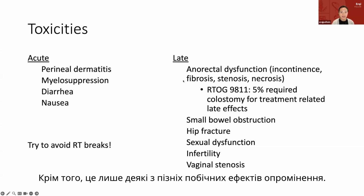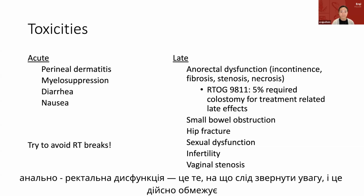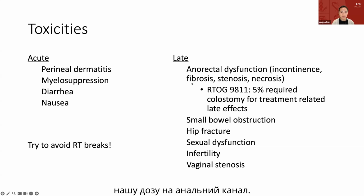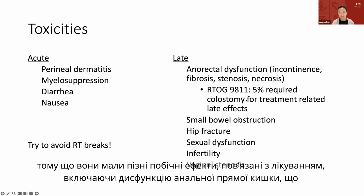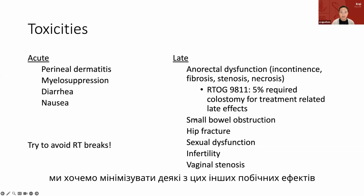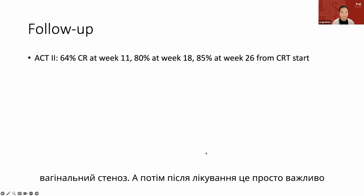And then these are some of the late side effects of pelvic radiation. Anal rectal dysfunction is something to watch out for and really limits our dose to the anal canal. Just note in one of these trials, 5% of patients actually ended up needing to have a surgery and a colostomy because they had treatment-related late side effects, including anal rectal dysfunction. So this is something we want to minimize. And then some of these other side effects with pelvic radiation: small bowel obstruction, hip fracture, sexual dysfunction, infertility, vaginal stenosis.